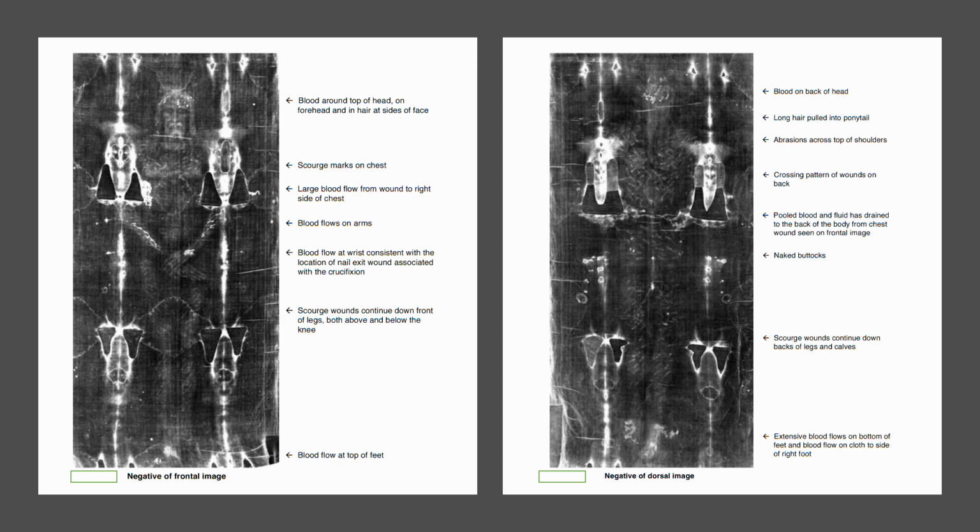The image on the shroud shows a naked, scourged, and crucified man. Forensic calculations and experimental draping of volunteer subjects in a model of the shroud cloth indicate the man had a height of approximately 5 feet and 10 inches and a weight of approximately 170 pounds. The body is anatomically well developed and normal.